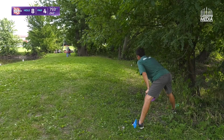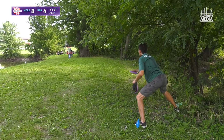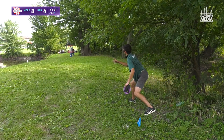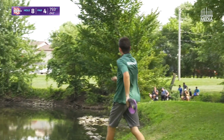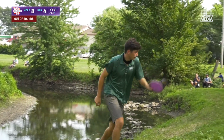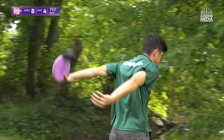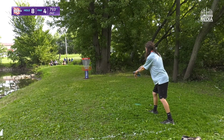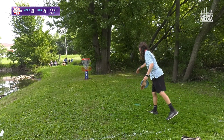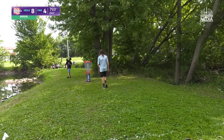Sweet run there from Noah. Little spin putt. That's got to sit down. After such a good stretch, he wanted to keep going, and I really don't knock him for that decision. Yeah, sometimes you're just feeling it. And when you're feeling it, there's no better time to run it.